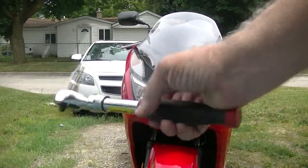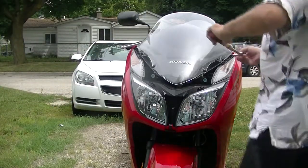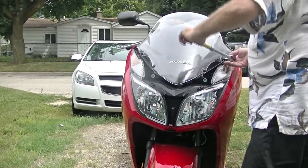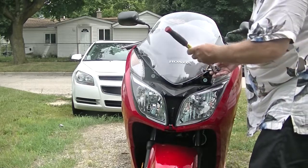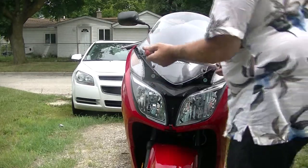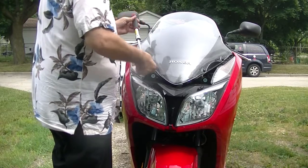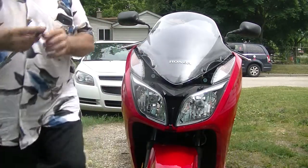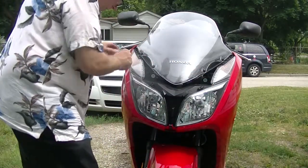Now, here you go, your handy dandy socket wrench. That's a breaker bar. Just take them loose. You don't want to go totally wild with this. You can take them off. You don't want to crack it in case you want to put it back on.